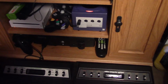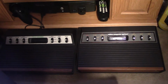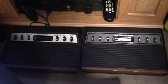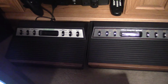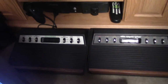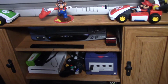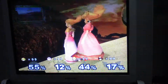So, as you can see, right here I have two Atari 2600s, one an Atari branded one and the other one Telegames, which you would have got at Sears. I picked those up in a thrift store a while back. They're in excellent condition, and I got them for a fair price. Not a good steal or anything, but fair. My original Xbox, a Wii, a GameCube, a VHS player, and one of my CRT TVs.